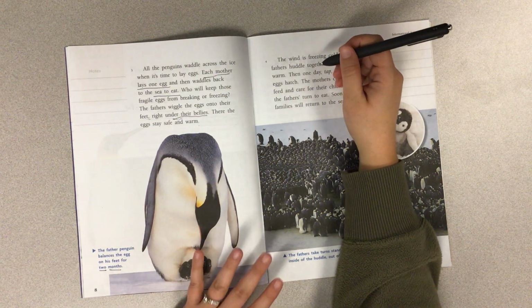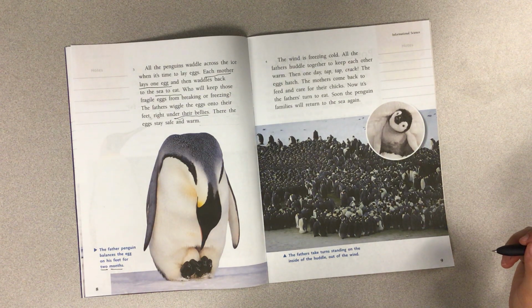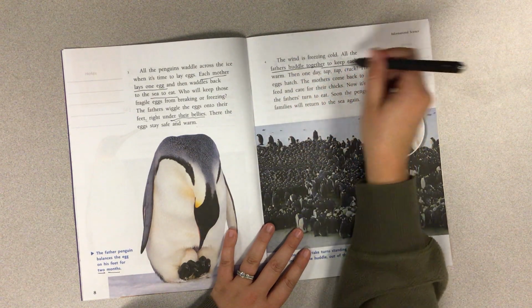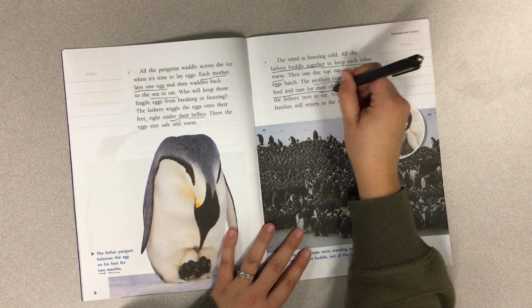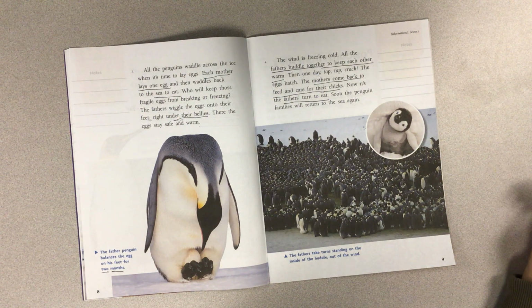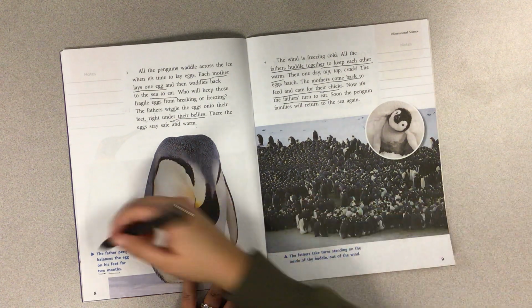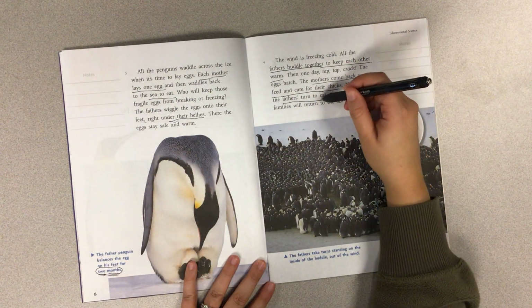Okay, so some important details that I'm going to include here are that the fathers huddle together to keep each other warm, and that the mothers come back to feed and care for the chicks. And then the fathers get to eat. Now on the last page, it tells us that the mom, once she lays the egg, she waddles back to the sea to eat. And that then the father waits there for 2 months. Remember down here we read that? And then when it hatches, it's the father's turn to eat.